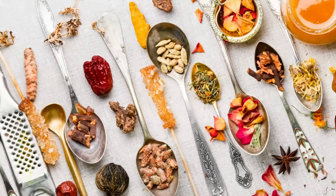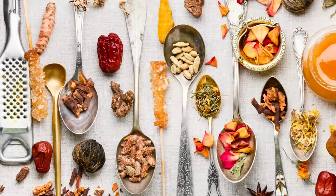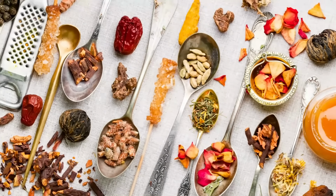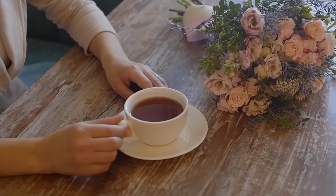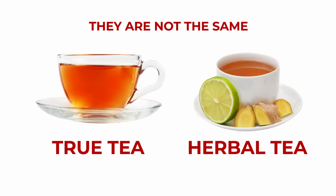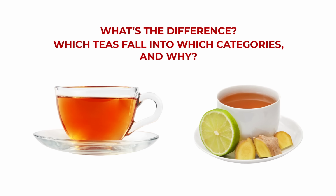You may think all teas are essentially the same, but there's actually a wide variety of teas, and they each offer unique nutrients and health benefits. Did you know that over 2/3 of the world's population regularly drinks tea? And here's something really interesting you might not realize. There are true teas and herbal teas, but they are not the same. So what's the difference? Which teas fall into which categories and why?